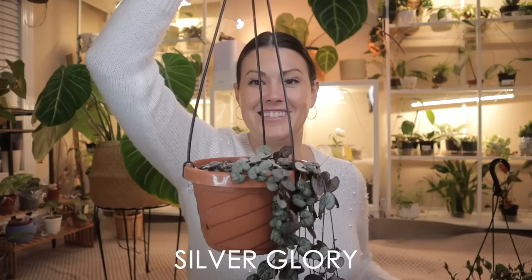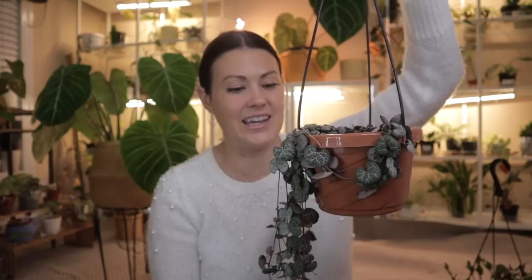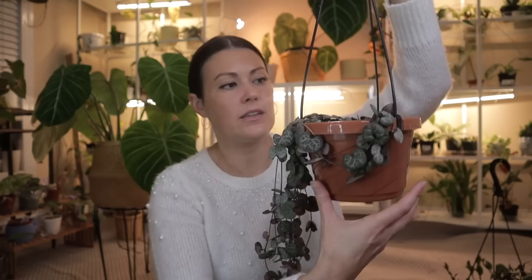So now kind of coming into the more succulent-y cacti plants, I have five to go. First up is this Silver Glory. It's String of Hearts Silver Glory. This is a rare plant. I can't believe they had all the Silver Glories there. That was insane. And it looks very similar to String of Hearts, except that the leaves are a little bit differently shaped. And they are very, very silver.